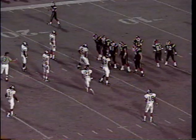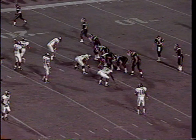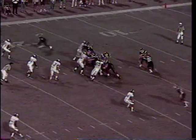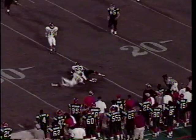Well, and the Aggies are loading up with linebackers and DBs. They've got two defensive linemen in there. The rest are linebackers and defensive backs. Two wideouts. They fake the inside handoff. Roll here to the left. Throw the ball. Cangelosi makes the catch.